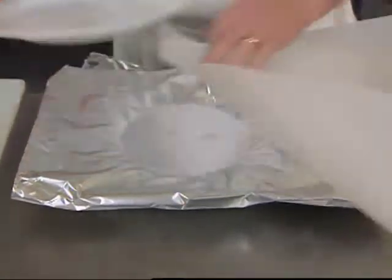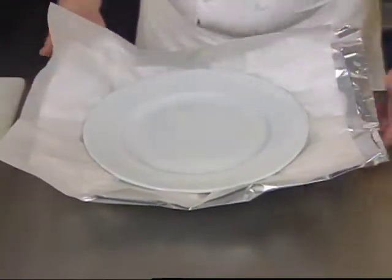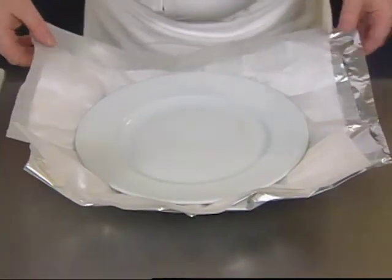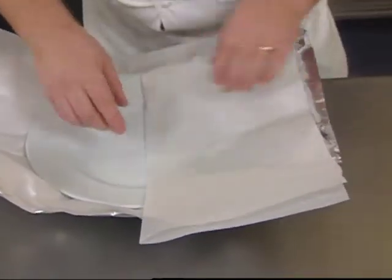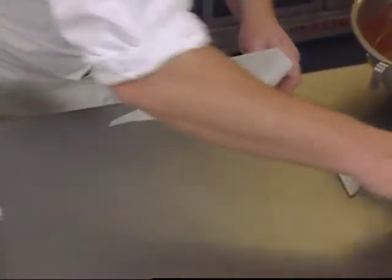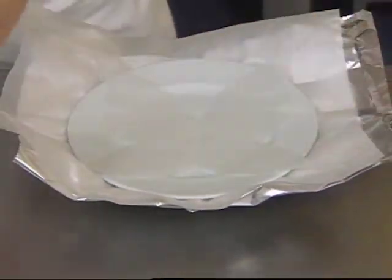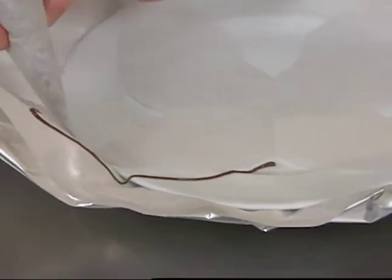To get the butterfly to come off the plate, we're going to take a little aluminum foil and parchment. Bring the sides off the plate. We're going to make a template, a butterfly larger than the plate. We're going to lay this on the plate and draw on and off the plate.